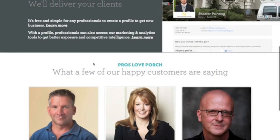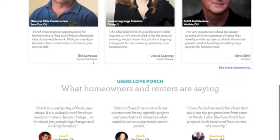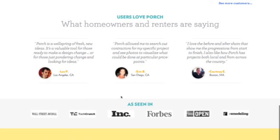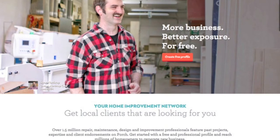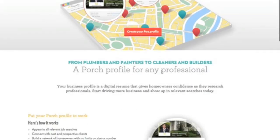So you can always set up a free profile, and here's some testimonials that they have, and here's homeowners that are providing testimonials, and here's some confidence factors that they're using to kind of get you to sign up. But here's where you need to pay attention. Click over on how it works. So obviously they're using geolocation, right? You want to work within a certain area.